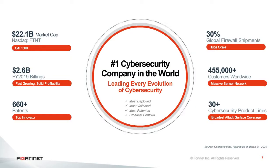So for the folks who are not familiar with Fortinet, Fortinet was founded almost 2 decades ago, and we are the #1 cybersecurity company in the world, leading every evolution of cybersecurity over the last 2 decades. We have over 30% of global firewall shipments to date, with over 450,000 customers worldwide, with the most patents under our belt, and have the broadest portfolio, with over 30 plus cybersecurity products protecting the broadest attack surface area.